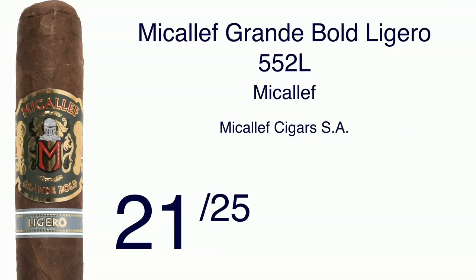Moving on to number 21. It is the McAuliffe Grande Bold Ligero 552L. Not the smoothest of names that you've probably ever seen, but it does tell you a good bit about the cigar, particularly the words bold and Ligero, although it's not quite everything about the cigar. One of the things that when McAuliffe did this project, they wanted to show off what they refer to as the essence of Ligero and not just make a strength bomb, or something with a ton of power and a ton of pepper. They really wanted to show off what the leaf can do for a blend.